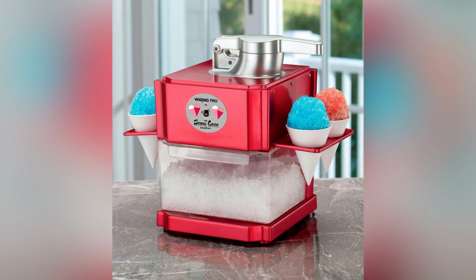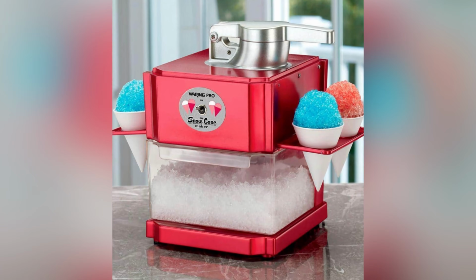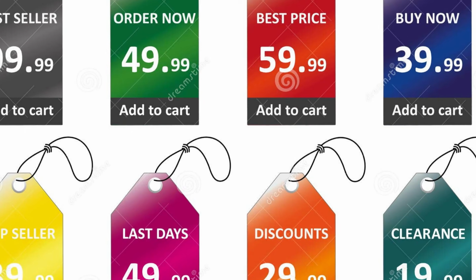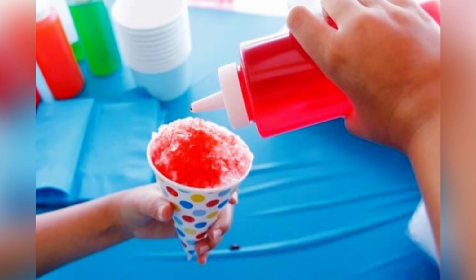This compact machine is a step up from basic snow cone makers, with a 1-liter capacity and the ability to shave ice for snow cones, slushies, and even cocktails. It's priced around $40 to $50, so it's budget-friendly and it's easy to use. Just pop in some ice and let it do its thing.